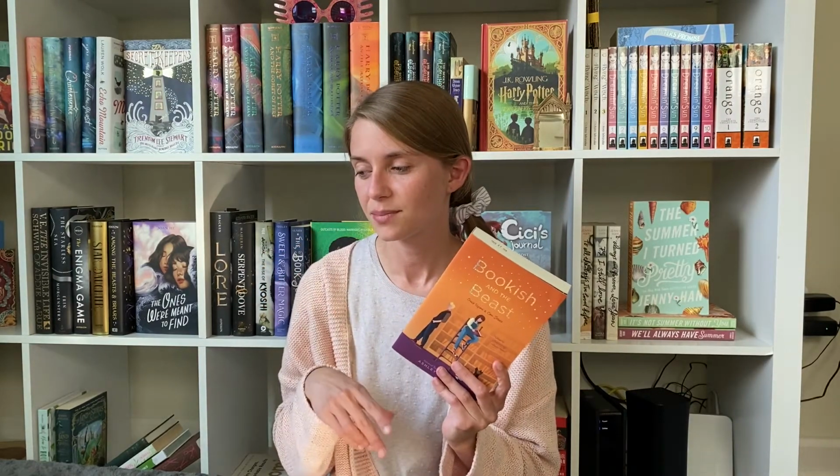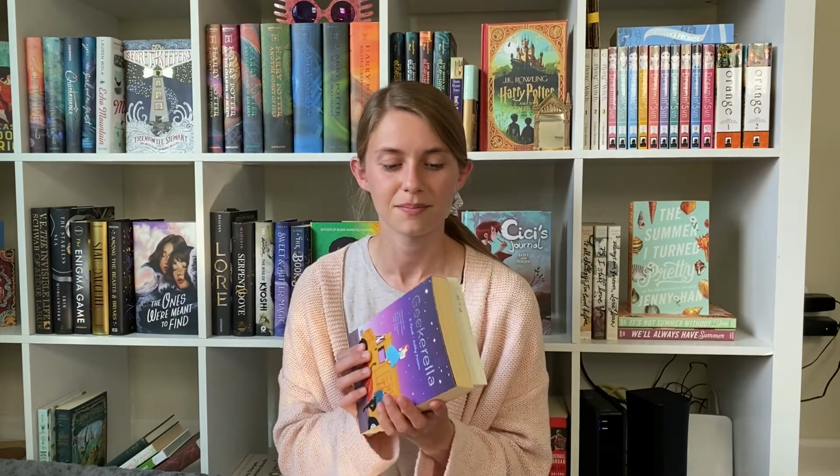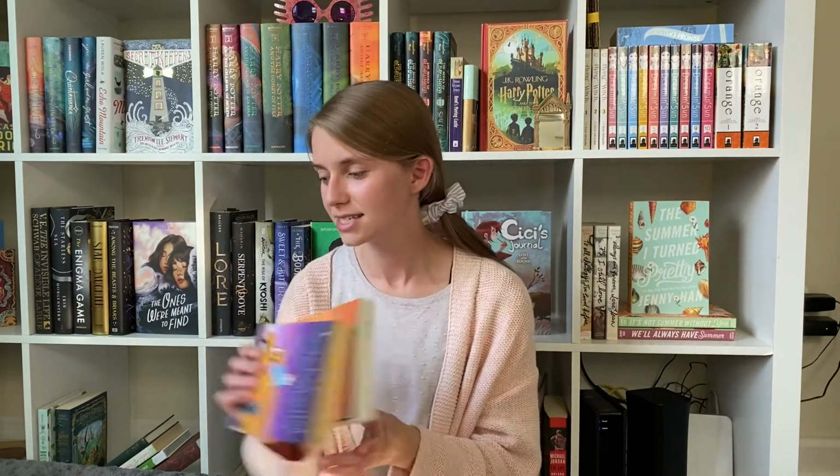I don't know what the second book in the series is called, but I don't have it, so they don't seem like they go together. They're two different characters, so I don't think you have to read them in any order, but that's those two anyways. And I have one more book here.